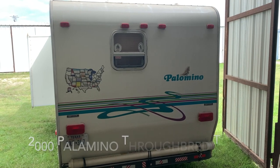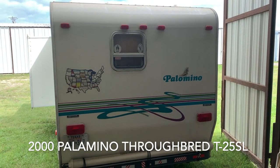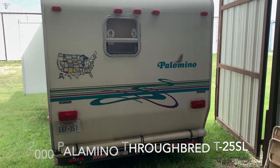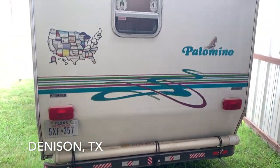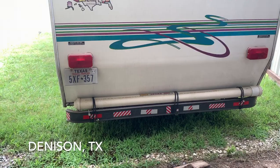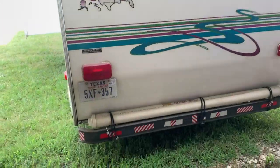This is a 2000 Palomino Thoroughbred Ultralight 25-foot travel trailer with a slide out and two doors. I'm starting at the back so you can see everything is included in the sale of this. We have some holders for hoses and/or fishing rods, whatever you want to use for your drain hose.